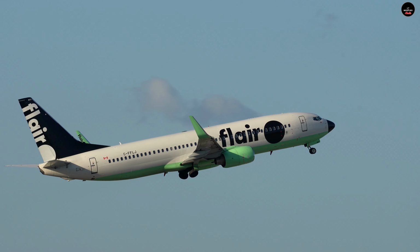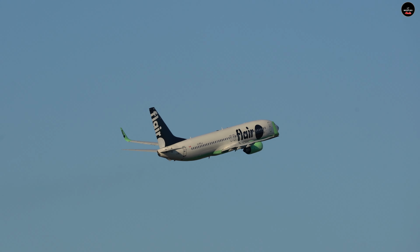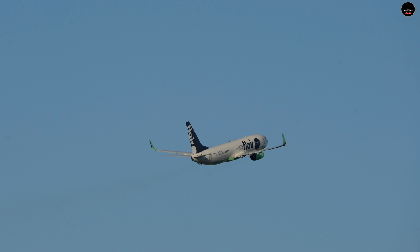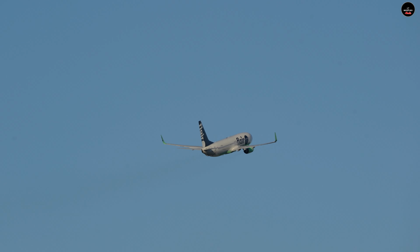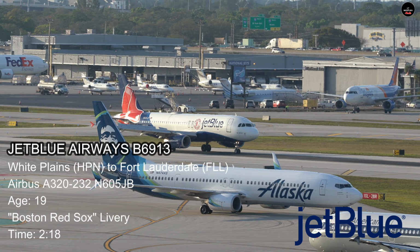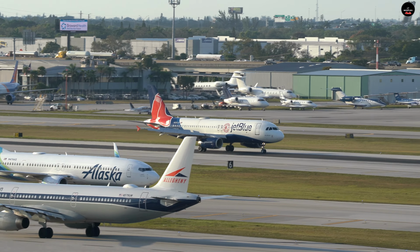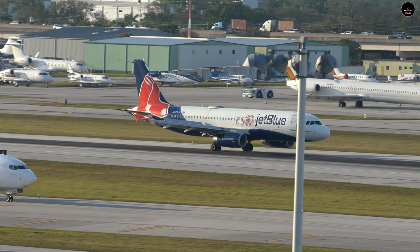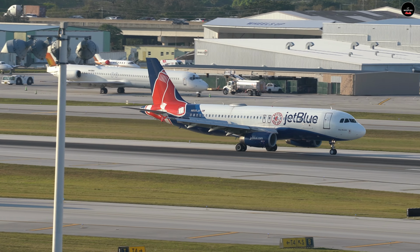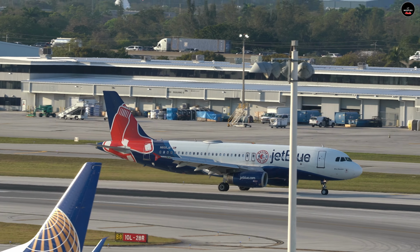But how about that lighting right now? Oh my goodness. Special livery. It's the JetBlue Boston Red Sox A320. Look at that. Two special liveries in one shot with Alaska in the middle. I believe this aircraft fittingly came in from Boston.